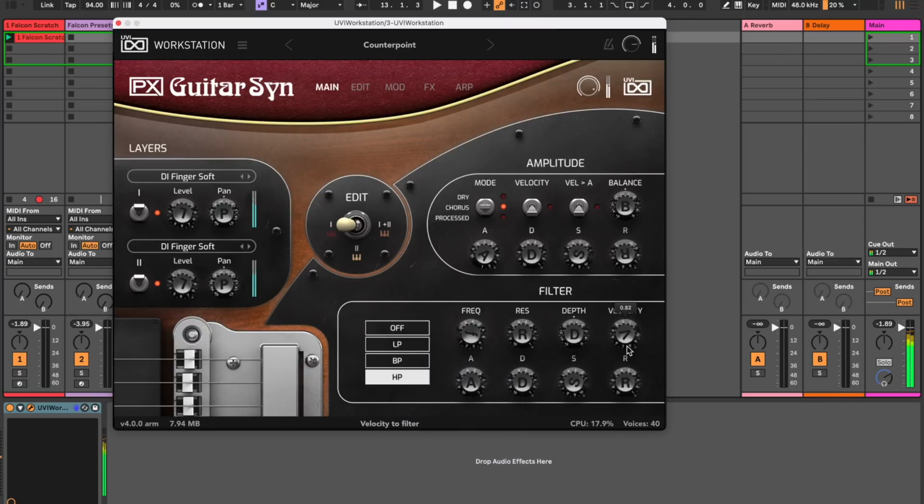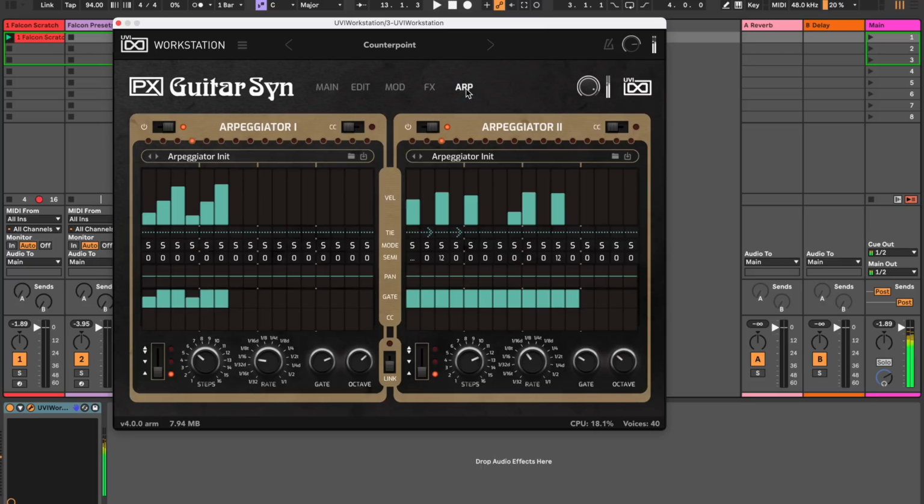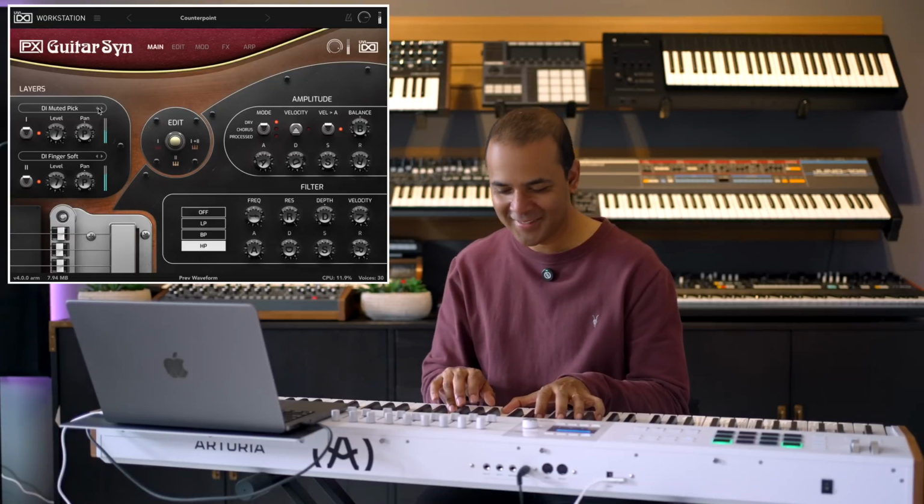This is Guitar Synth. It takes inspiration from the first guitar synthesizers, and the presets are just awesome, instant gratification. Play with the arpeggiators and it really brings some interesting ideas. With lots of the instruments, you'll have multiple pages that you can scroll through to modify the sounds.